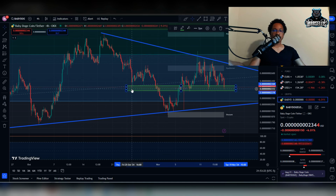25th of October, the second time we got down to that zone, it pumped. Went back down, touched it just briefly, pumped. Went back down, then we finally broke. But then we broke past it again, and now every single time we touch this zone, we keep going up again.